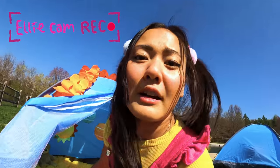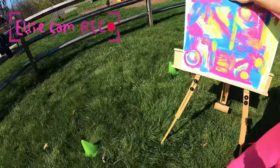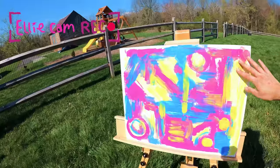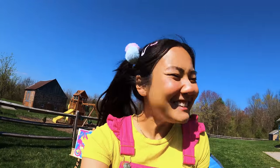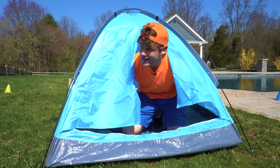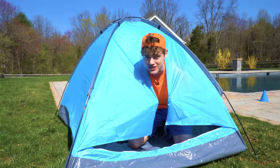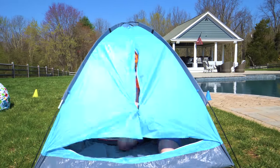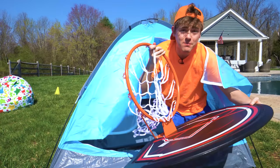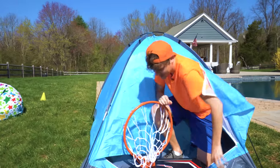And it even gets cooler outside because I even brought my artwork. It's my easel and the thing that I'm working on right now. How are you doing over there in your tent, Jimmy? Going just fine, Ellie. You see, I figured if I'm gonna win this challenge, I better keep busy. That's why I brought my number one most important possession. My basketball hoop. Can't wait to get out and set this baby up.